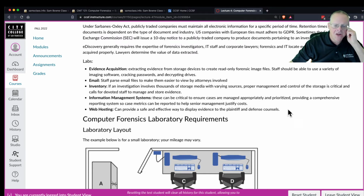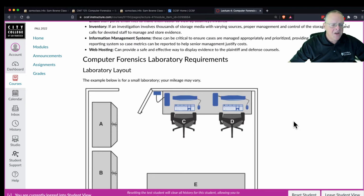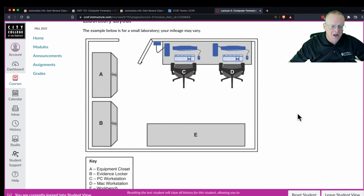Right, and like I say, web hosting is often a good way to distribute the case to the people that need it, which is plaintiff and defense counsels, and then their forensic experts who will be examining the evidence. So you've got to have various things in a laboratory. This is the kind of thing you might have. You have a closet for equipment. You have a locking closet to store evidence.